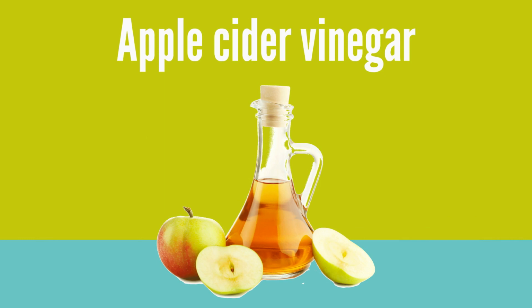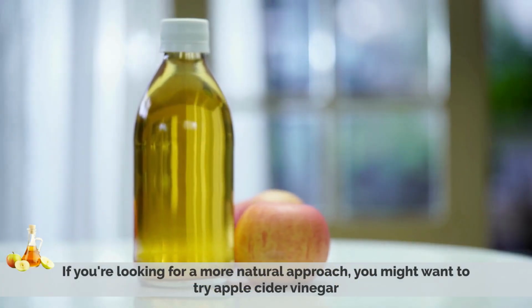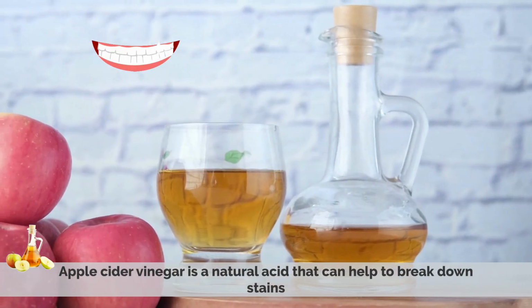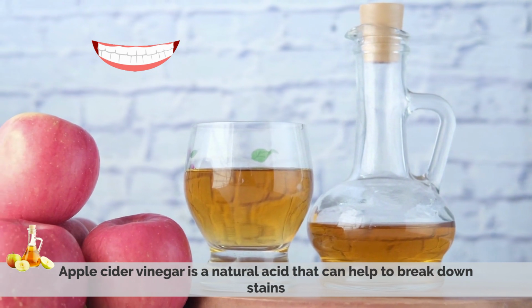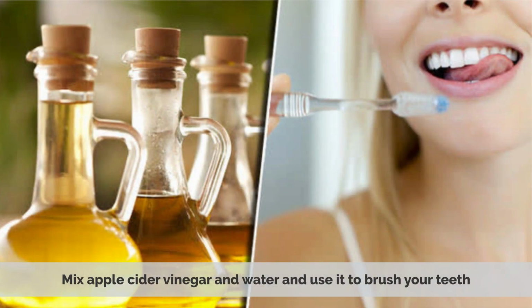Number 4. Apple cider vinegar. If you're looking for a more natural approach, you might want to try apple cider vinegar. Apple cider vinegar is a natural acid that can help to break down stains. Mix apple cider vinegar and water and use it to brush your teeth.